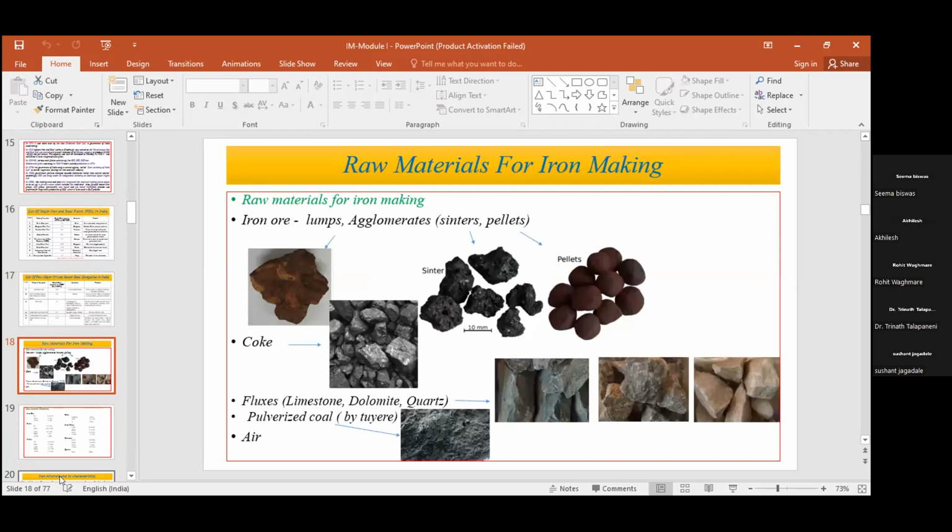So now we'll move on to the next topic, that is raw materials for iron making. So we use various raw materials to produce molten iron through the blast furnace route. So the first raw material is iron ore. We produce molten iron through the blast furnace route by using iron bearing material in different forms.